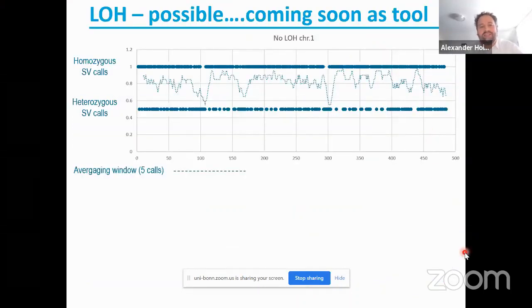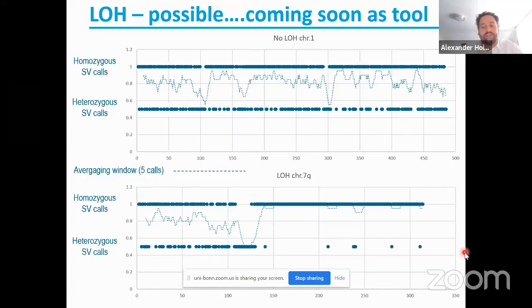Finally, my colleagues in diagnostics said that ideally we would also identify large stretches of homozygosity in leukemia, because it's an important feature for some of the cases. That is not standard yet in the Bionano software, but we just extracted all the SV calls ourselves and looked at their genotypes, irrespective of the clinical relevance of the respective SVs. And then we can distinguish a chromosome that doesn't show any LOH and chromosome 7q that shows a large stretch of homozygosity. So we lose all our heterozygous calls and only have homozygous calls along this stretch. I'm carefully optimistic that Bionano's technology is able to identify homozygosity. I'm not sure yet about the resolution, but I think it should be included even as a full feature in one of the next versions of the software.